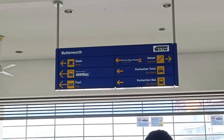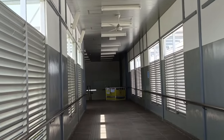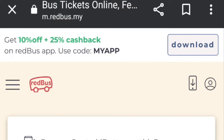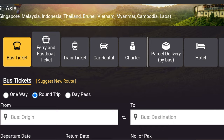At Butterworth, you can either take a ferry to Penang Island or a bus to other destinations. Both the ferry and bus terminals are connected to the train station. You can buy the bus ticket online on apps like Redbus and EasyBook, but since I wasn't sure what time I would be arriving, I decided to just buy at the station.